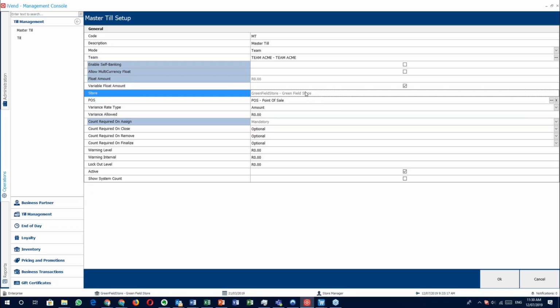Which store is this till assigned to? Obviously, the till and the POS need to be in the same store in order for them to work. Pardon, guys, I'm losing all my words. If they are not in the same store, then they won't work.